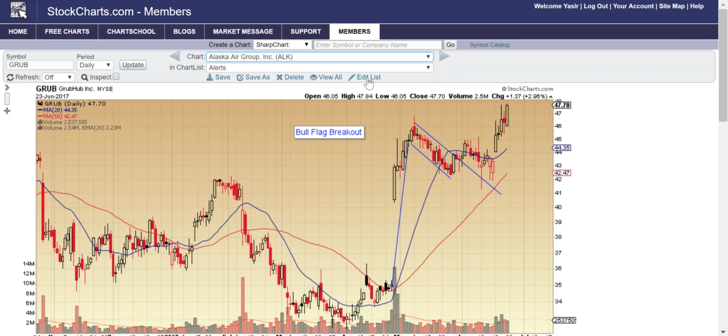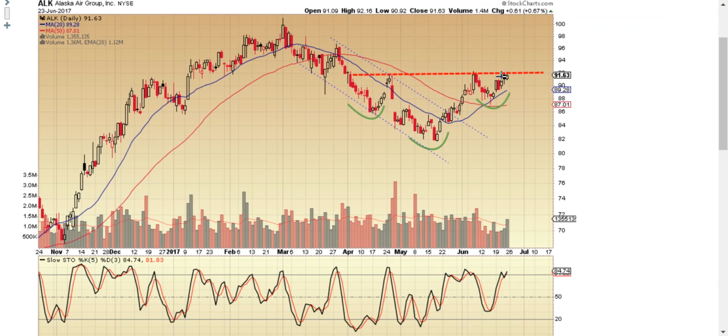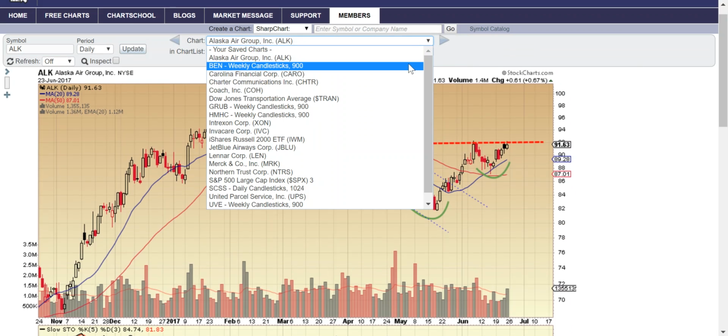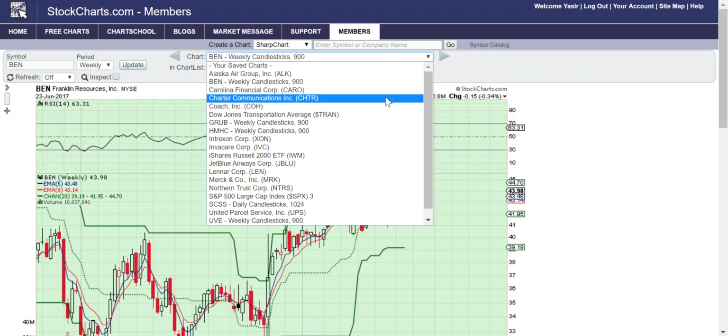This one, ALK. I want to get into this one. High price stock, so just trying to make some room to buy this one. Look at this nice volume pickup right here, and once this breaks, it's easy right towards 96. So really looking promising here. All right, BEN, not sure if I'm trying to do something with it. Ascending triangle here, but just waiting for a better opportunity to enter into this one.